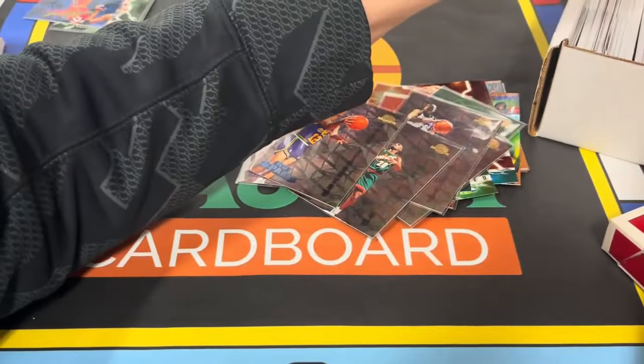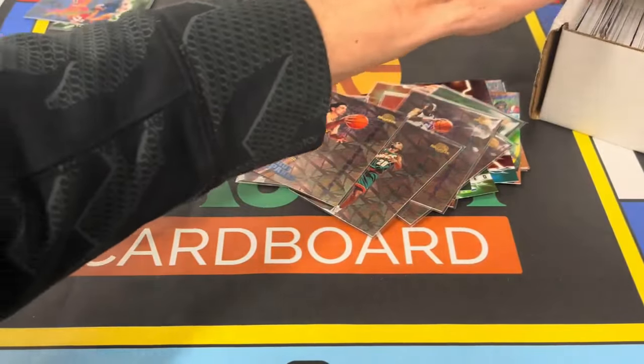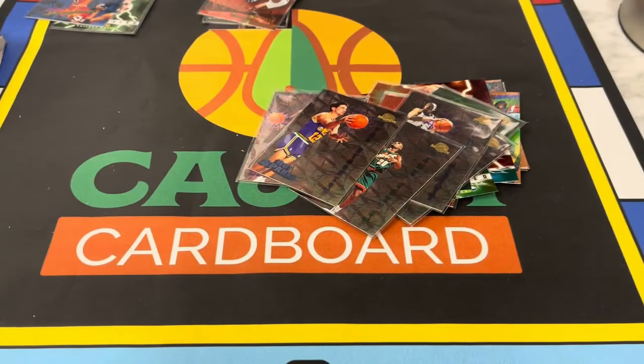All right, so that's it for the 95 Hoops, guys. Not too much to write home about. The Jordan Electrified looks like it's a card that needs to be graded. That card needs to be graded. We'll just leave it at that.